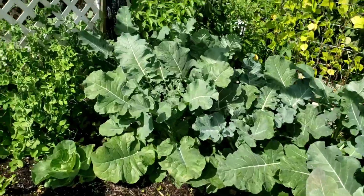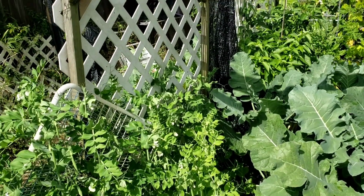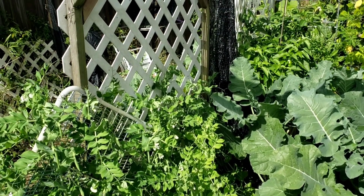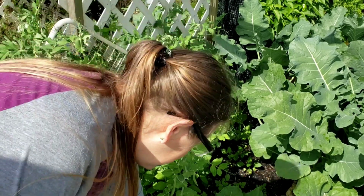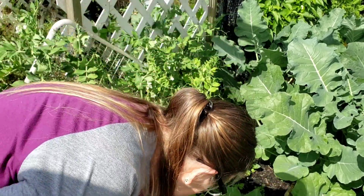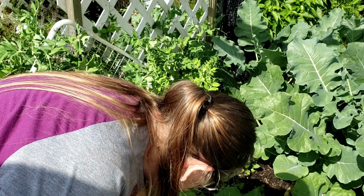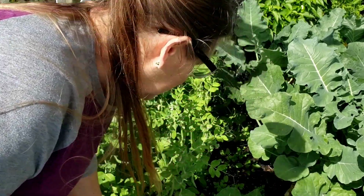I have all these snap peas. Oh, and a couple radishes, it looks like. Let me get this camera adjusted. Okay, so first off, I had a couple radishes I threw in this bed not too long ago. Oh, another split guy. Well, those will be nice. We'll throw those in our dinner tonight too.